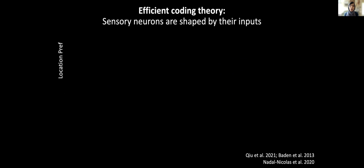We now have a lot of evidence for the efficient coding theory, the gist of which is that neurons don't waste energy computing irrelevant inputs. Another way of saying this is that a neuron's sensitivity is going to be shaped by the inputs that the animal receives over its evolutionary and developmental history.